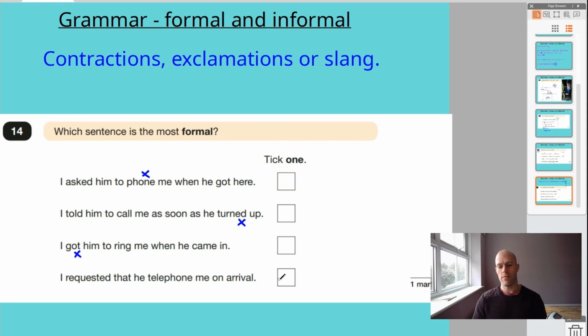It sounds like you would read it in a posh voice. You're absolutely right. I requested that he telephone me on arrival. This is more about the vocabulary now. I asked him to phone me. We'd use that phrase all the time. Yeah, phone me when you get there. But it's informal, really. Phone me.